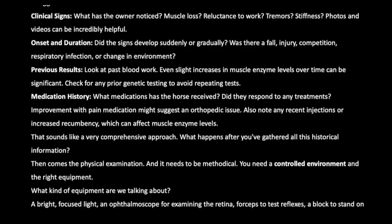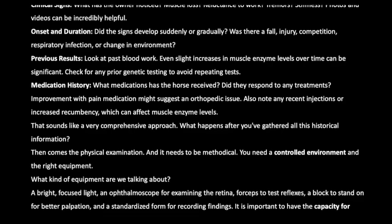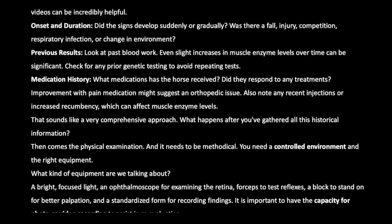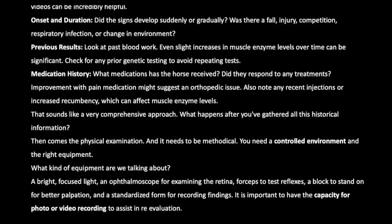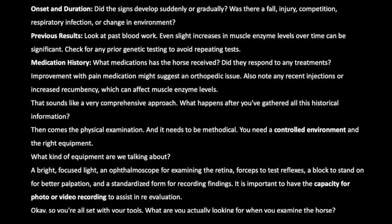Medication history. What medications has the horse received? Did they respond to any treatments? Improvement with pain medication might suggest an orthopedic issue. Also note any recent injections or increased recumbency, which can affect muscle enzyme levels.